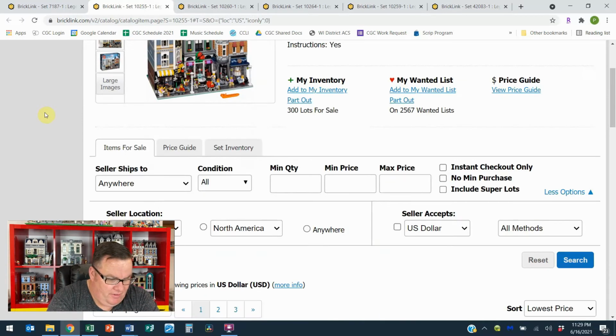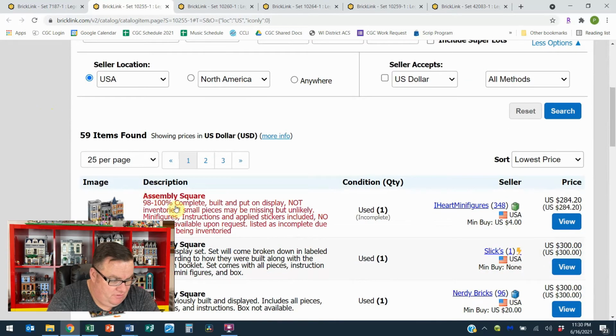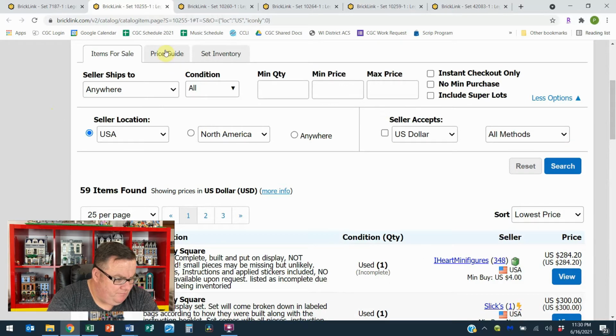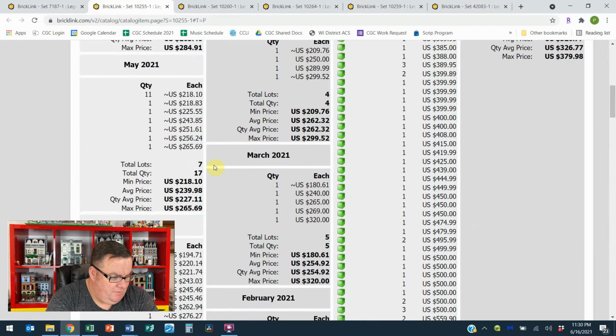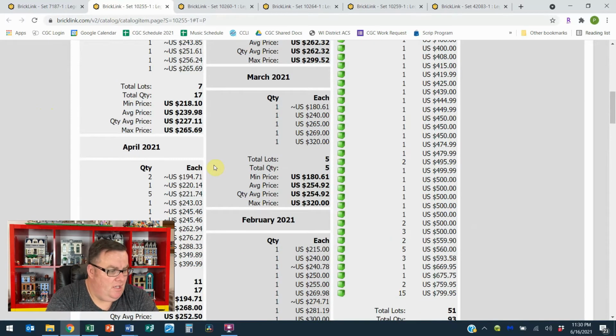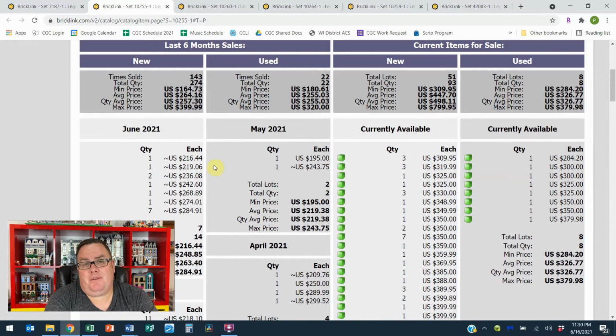But you'll notice if we go down here, used incomplete right now, $284. Used, this looks complete, $300. Well, I bought it at an average cost of $160. I sold it for, if we go back here, you can see mine. Oh no, I sold this actually on Facebook Marketplace for $270. So I made $110 on this. The average cost was $160, and I sold it for $270 on Facebook Marketplace.